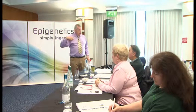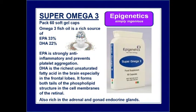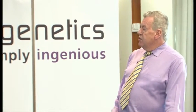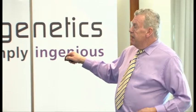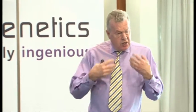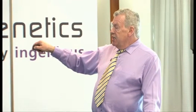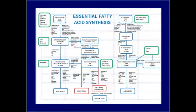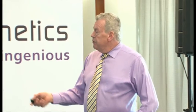So don't forget also to bring in the DHA, and for the red and the green people, the omega-3 oil is very good, or if you're a blue person, or you find that the thinking oil or the other omega-3 oils are very, very important. So remember, EPA itself in here is anti-inflammatory and prevents platelet aggregation, so it actually thins the blood there. DHA is the highest, richest unsaturated oil in the brain, so this is very important with dementia and things. It forms both phospholipid tails in the retina. It's also rich in adrenals and gonads. And there's that chart that Jill talked about with the essential fatty acids and how they work.